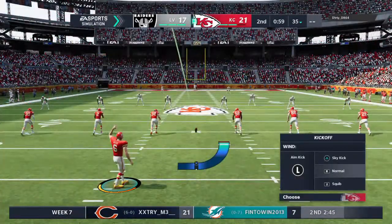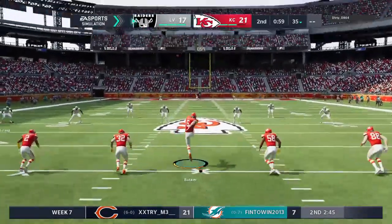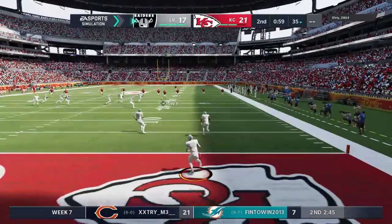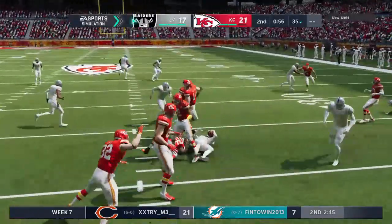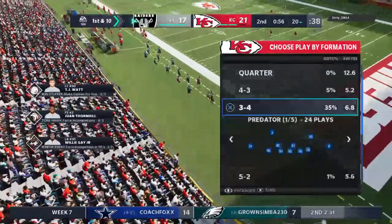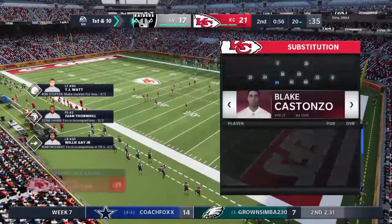Harrison Butker to kick off for Kansas City. Now after the touchdown, here's Butker on to kick it away. Fielded a couple yards into the end zone. And that decision to bring it out ends up not being a good one. Costs him about 5 yards as he's tackled at the 20. At their own 20-yard line.